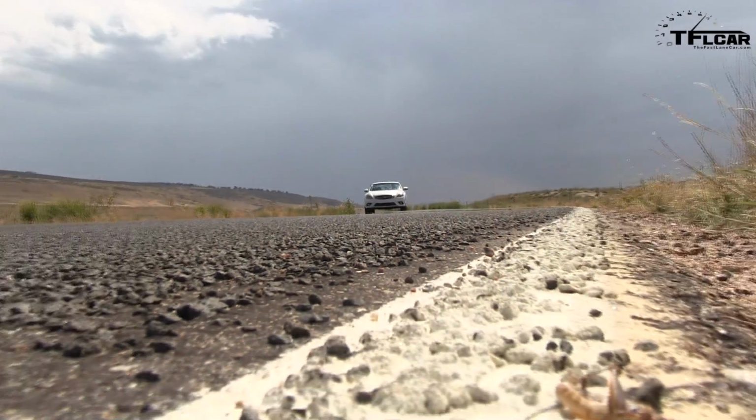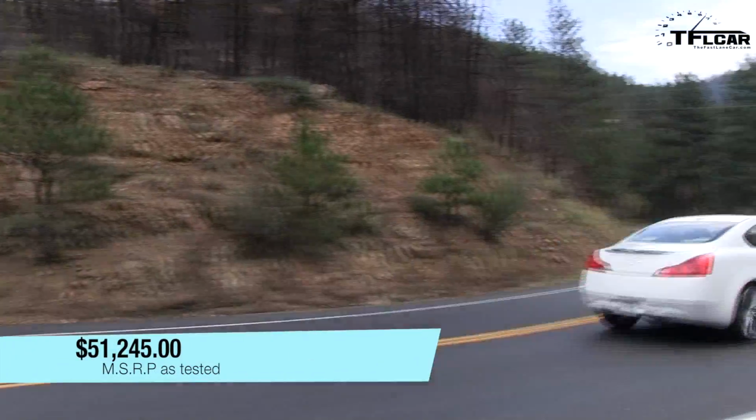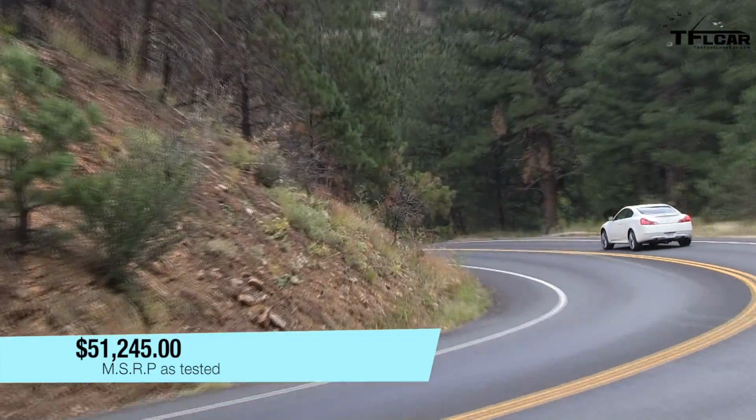Sweetie. Doesn't that have a V6? Why, yes it does. Doesn't that put out like 330 horsepower? It certainly does. So how the heck is that under $50,000? It's 51 and change. It's close. So you cheated. I improvised.